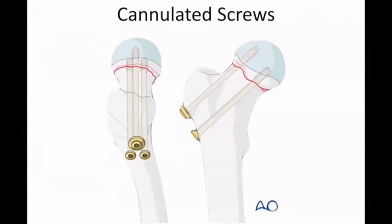And I'm just going to add in 2 more, and then I'm going to ask you guys a question. So the first fracture line we're going to label as B, and then I've drawn A and C. And my question is, which fracture configuration do you think would be least stable having been treated with cannulated screws?